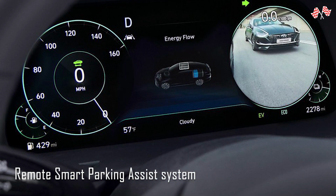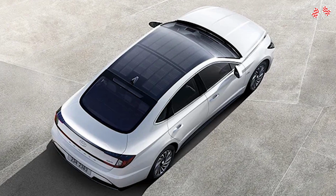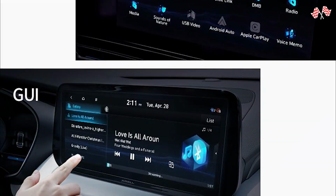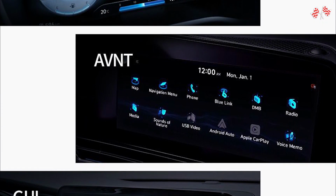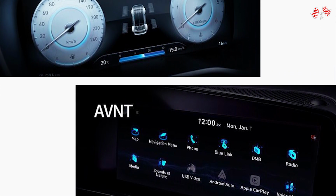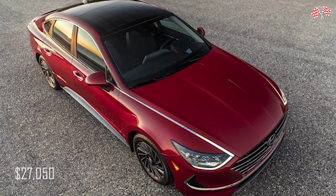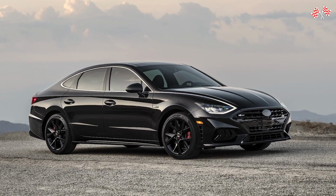For the 2022 model year, the Sonata Hybrid receives 2 updates. Although exclusively for the top Limited trim, the remote Smart Parking Assist system from Hyundai is now accessible. With this technique, you can park the Sonata Hybrid in a tight spot while still standing outside the car. Another option is Hyundai's dynamic voice recognition system, which works similarly to a virtual personal assistant like Apple's Siri or Amazon's Alexa. Starting at $27,050, which is approximately typical for the class, the 2022 Hyundai Sonata Hybrid is available.